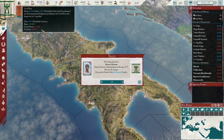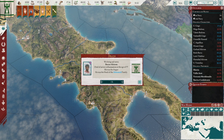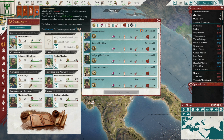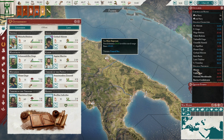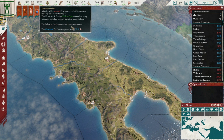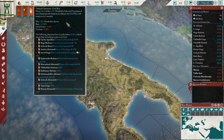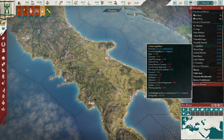Our political influence not looking so great. Bostar just died. Okay. Well, that's awkward. And actually, this is perfect. We can put Gerbil in here. Fantastic.